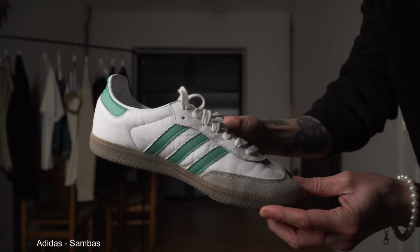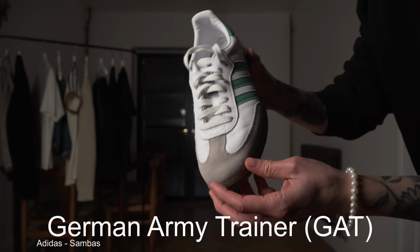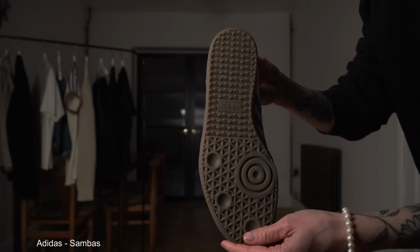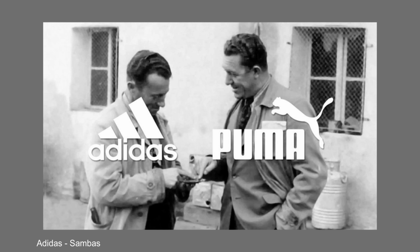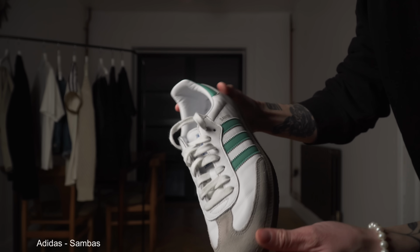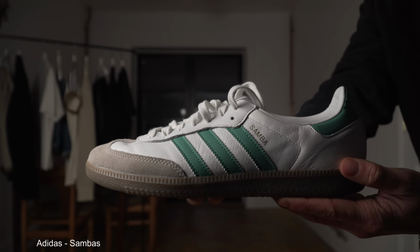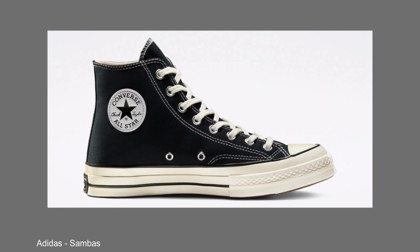If you check the history of this shoe, it was originally a GAT, or German Army Trainer, and it was invented by one of the Dassler brothers. If you didn't know, the Dassler brothers are the founders of Puma and Adidas. Even though Maison Margiela has popularized this style of shoe, its heritage lies with Puma and Adidas. The ones I have here have green stripes, which were surprisingly difficult to find. I didn't want the OG colorway with the black stripes because I already have a favorite black and white shoe, which is my Converse Chuck 70.